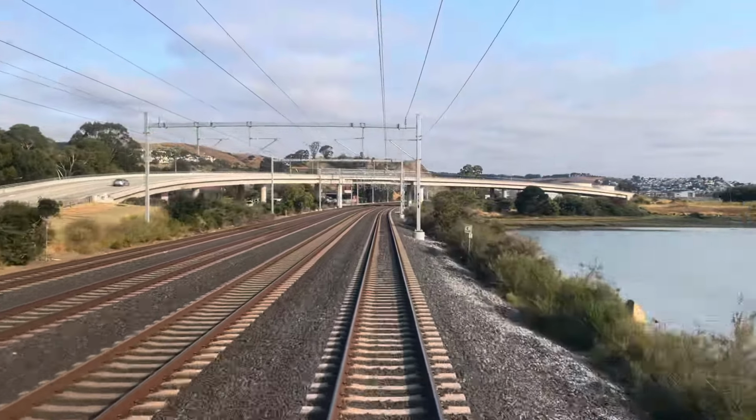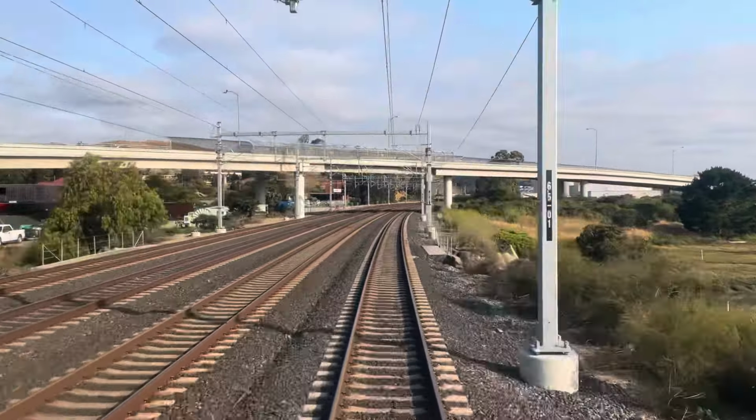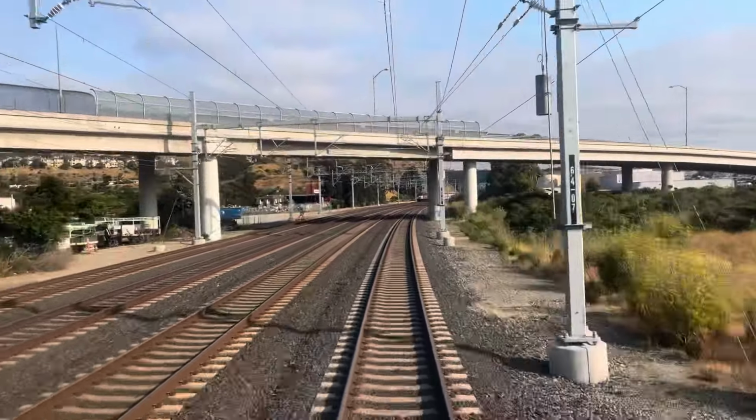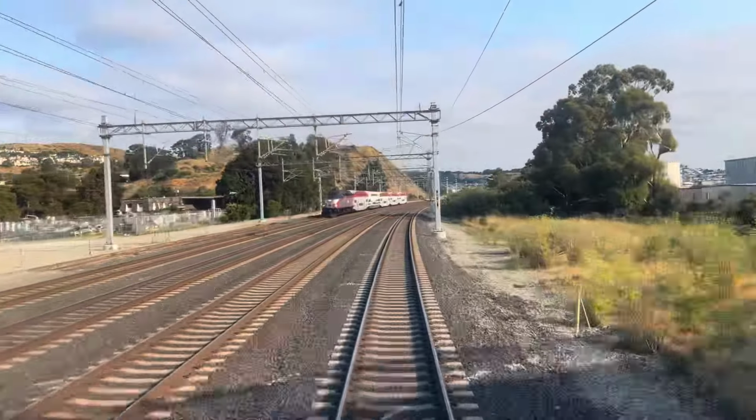This is one of those areas where the baby bullets pass locals. Here it is. Remember what I said about meeting trains on the curve? It's train 224.